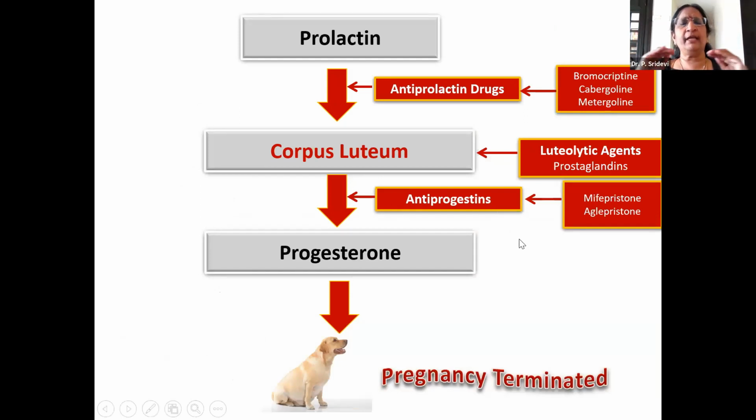Individually, they can be used. They bring about excellent effect. And the termination protocol duration can go anywhere between 4 to 7 days or sometimes a max of 11 to 14 days. But I can also go for a combination of these therapies. Now I can go for a combination of antiprolactin plus luteolytic, antiprolactin plus antiprogestins, or PG plus antiprogestins. Any combination I can go for. See, the actions are different. Each one of them is going to act differently. But ultimately what they do is they are going to affect the progesterone secretion. As a result, pregnancy is going to be terminated.